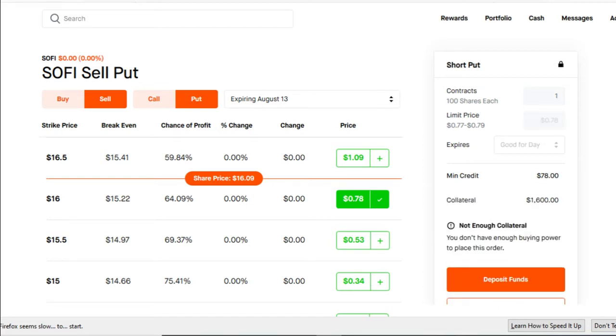So what this is telling us is that once we do this trade, we're going to receive $78 right away into our buying power, and that money is yours to keep no matter how this trade goes. Now, in order for you to do this trade, you're going to need to leave a cash collateral of $1,600. Now, this cash collateral is just going to be held by your broker, and it's going to be released to you at the end of this trade, or depending on how this trade goes.